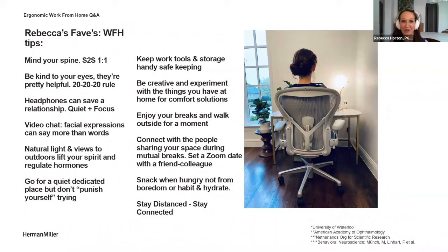One gentleman's working in his wife's very fancy bathroom. Her water closet is shut off in a separate room, but he said her bathroom is so fancy. It's got all these different levels. So he's adopted that as his office. And he said, yes, it has a window over the tub. So that's a vision in and of itself. So, be creative during this time.